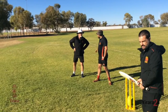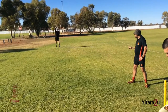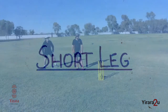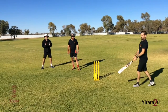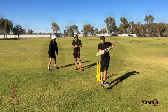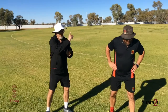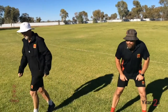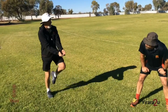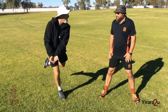Stan, fly slip, please. Got it, Skip. Short leg. Yep, short leg. All right, got you, skipper. Yep. Short leg. Stan. What, Skip? What are you doing? Short leg.